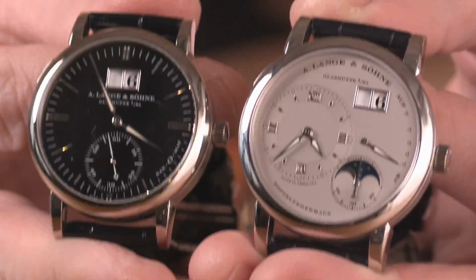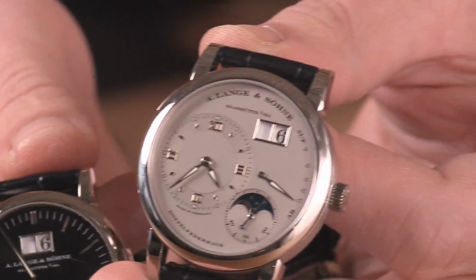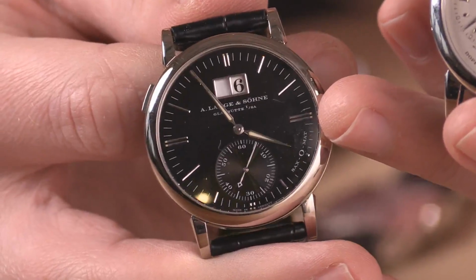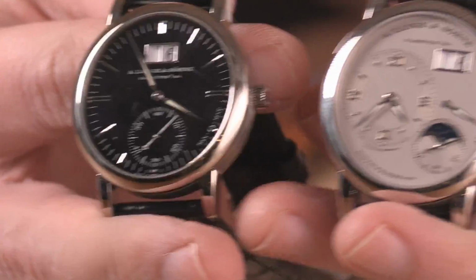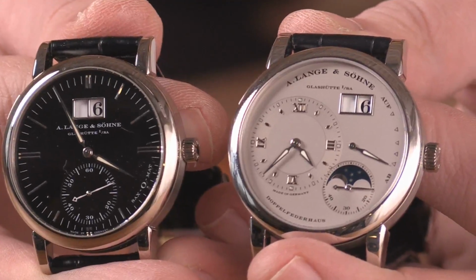This right here is a lovely duo featuring the Lange 1 moon phase in platinum, 38.5 millimeters, and the Langematic from the Saxonia family at 37 millimeters. Both of these watches feature sterling silver dials that have been galvanized to the colors you see here.